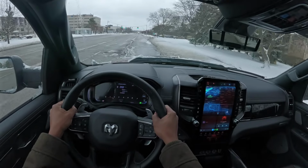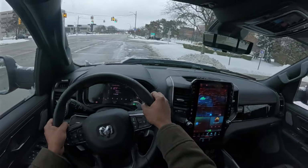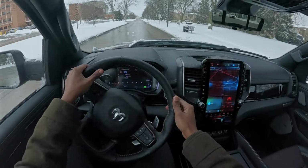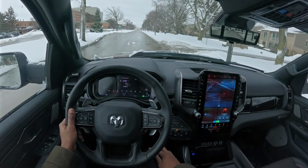But man, the ride is so good on here. You can go through anything. I don't even know what that beeping noise was, to be honest. All these safety features turned on. Somebody's either in a blind spot. I have no idea what that was. I got used to it this week.